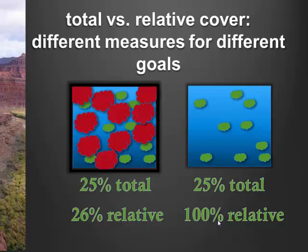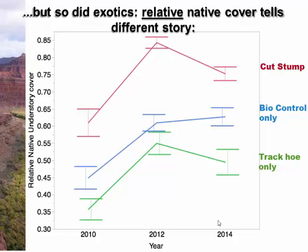So when we look at our data in terms of relative native cover in the understory again, it looks a little different. What we see, again, is that the starting point is different, that the cut stump were established in sites that look the best. But what's interesting about the cut stump sites is, yes, they increased in relative cover of natives after removal of tamarisk, but then in 2014, it goes down. Why? Because there are more exotics. So the exotics are increasing over time also, and for the cut stump sites, they're increasing more.